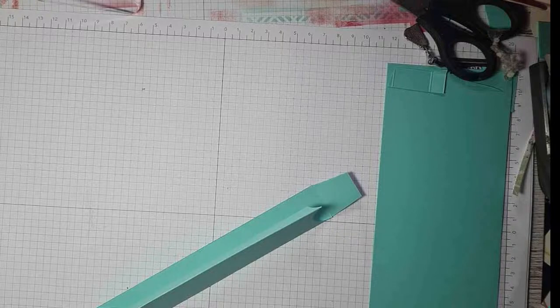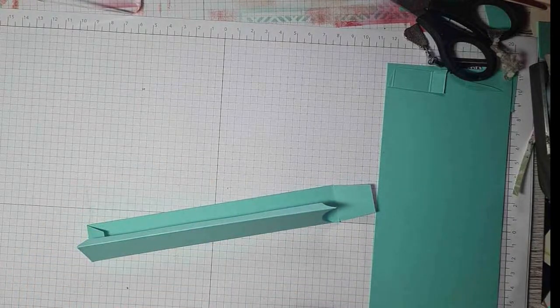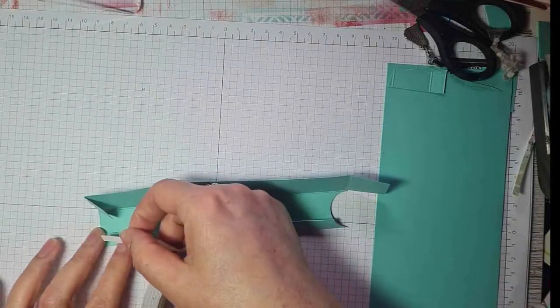Hi, Pam. Hi, Martina. Who else is here? Hi, Tashana. Just cut the two sides at an angle. Two sides. Which two sides?